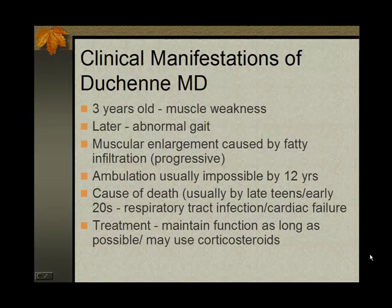And then, again, it's progressive, so usually by about 12 years old they can no longer ambulate, and the life expectancy is usually into the late teens or early 20s. And usually they'll die because of a respiratory infection or a cardiac failure. With the respiratory, they can't forcibly cough anymore, so any little thing that causes an infection can develop into a significant pneumonia, and that's how they'll die. Our goal of treatment is to keep them functioning as well as we can, as long as we can, and we may need to use steroids to do that, our corticosteroids.